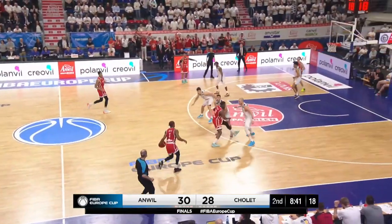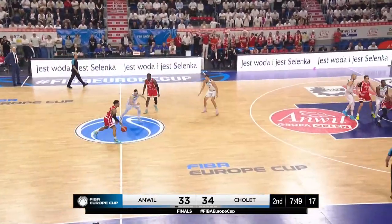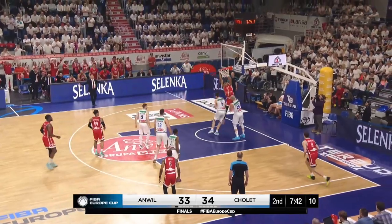Cholet starting the second quarter really strongly. Artis for the three is good. Having Campbell in the game just lets Artis think about scoring. Upstairs for the throwdown.